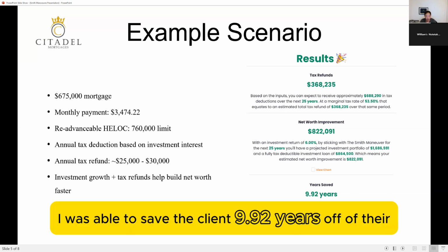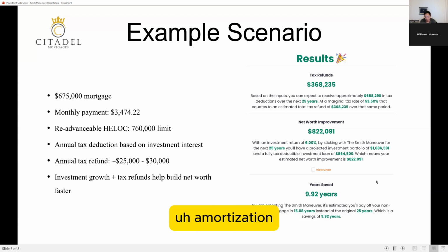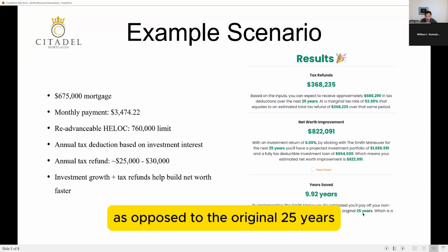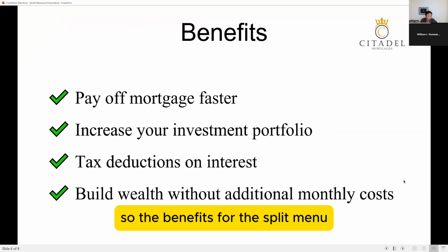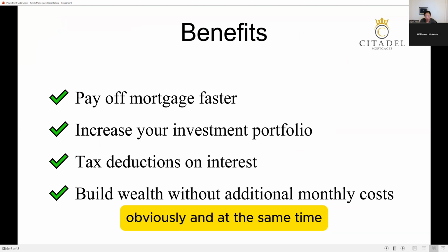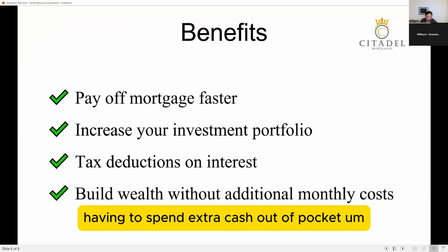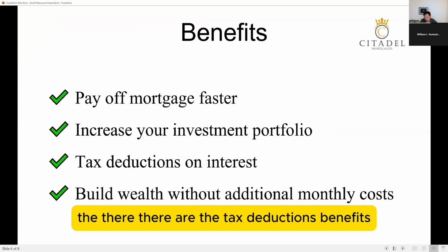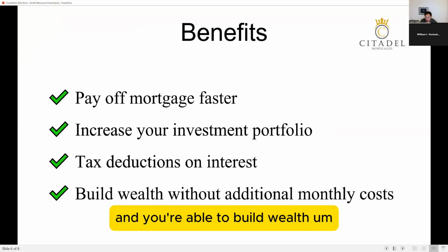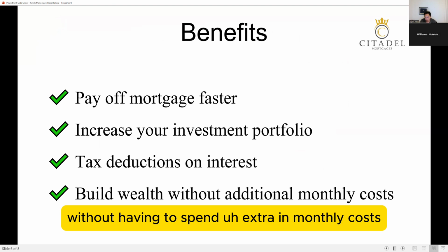For this scenario, I was able to save the client 9.92 years off of their amortization. So they're able to pay off the mortgage in 15 years as opposed to the original 25 years. So the benefits of the Smith maneuver are to pay off the mortgage faster, obviously, and at the same time increase your investment portfolio. And this is done without having to spend extra cash out of pocket. There are the tax deduction benefits from the investment interest, and you're able to build wealth without having to spend extra in monthly costs.